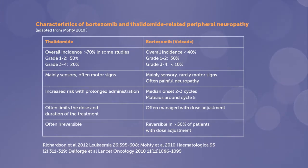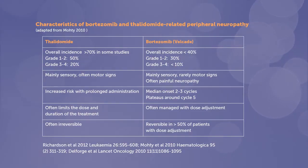We know that neuropathy caused by thalidomide is linked to the dose and the length of time that you've had thalidomide. By that I mean the higher the dose and the longer you've had thalidomide, the more likely you are to have neuropathy and for it to be progressive and worsen. We know that the neuropathy caused by thalidomide can also be irreversible, and your doctors and nurses will be looking out to minimize that risk.